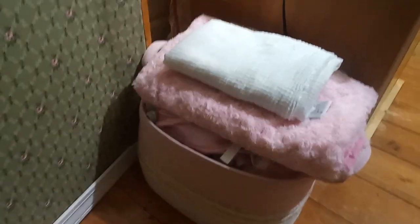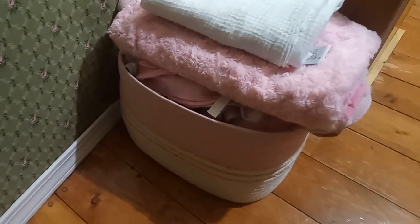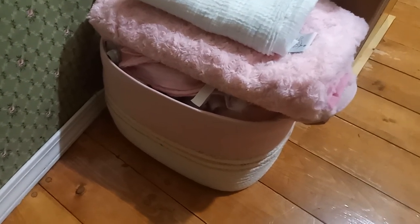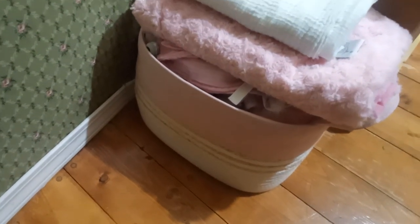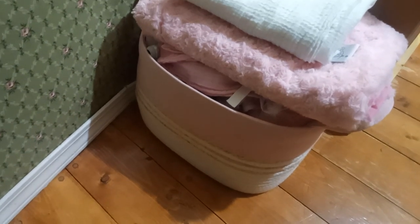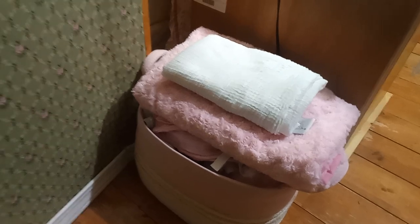So here's another really good deal. This basket that I keep my all-time favorite blankets in, I got at Winners. It was in the clearance section, and I was like, yes, please. I just think it's so beautiful. It's that same fabric as my one basket that the Cabbage Patch dolls are in. And yeah, I just keep my favorite blankets in it.